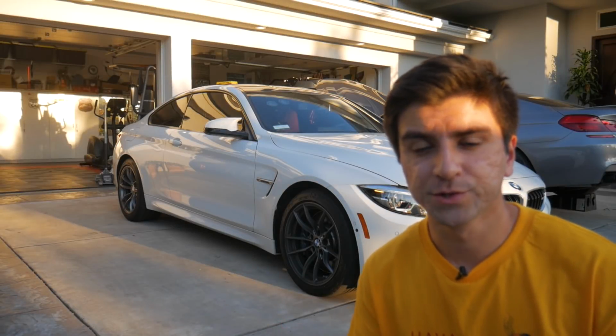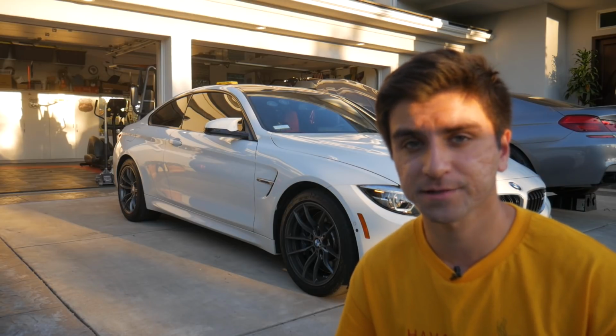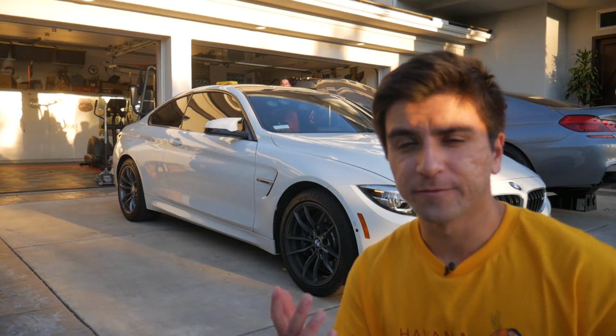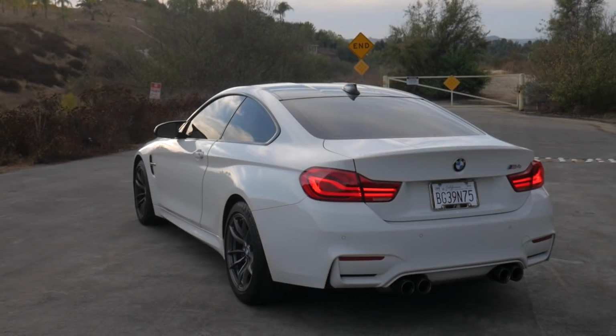Now, in terms of the visual cosmetic enhancements and differences between the LCI and pre-LCI models with the F8X, that's actually about it. Literally everything else in terms of design elements is pretty much the exact same. So really, if you have a pre-LCI F80 M3 or an F82 M4, technically you could retrofit these parts if you have access to them.